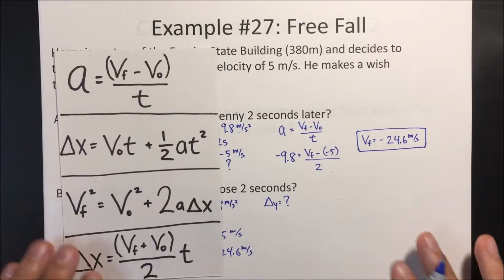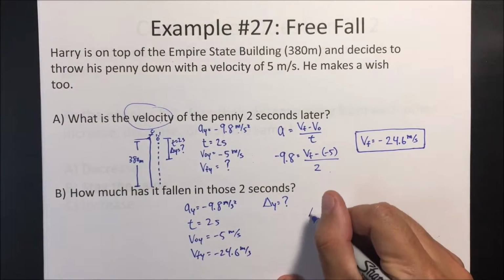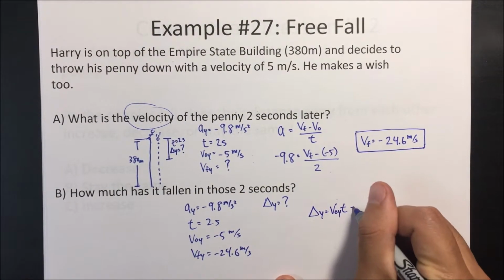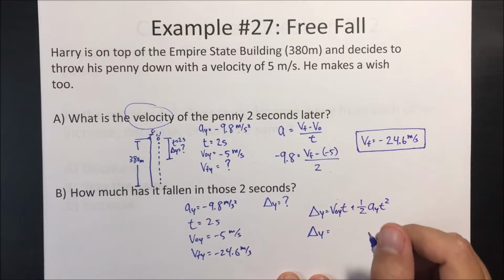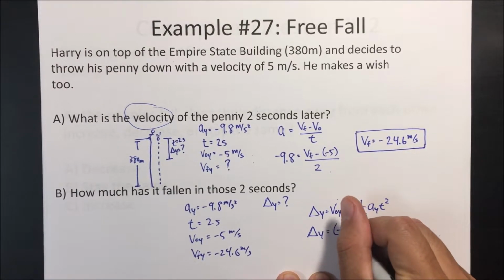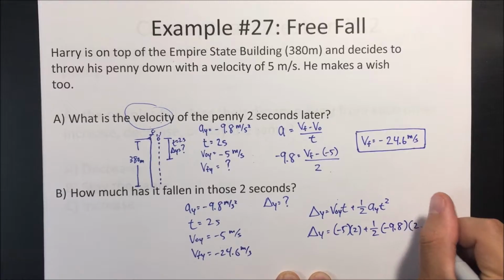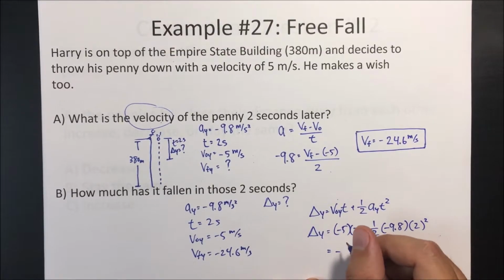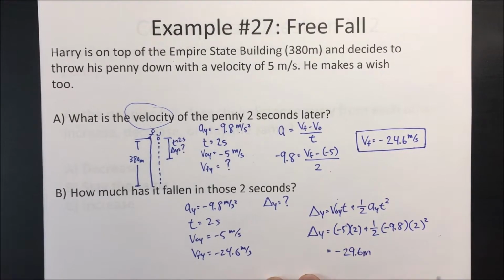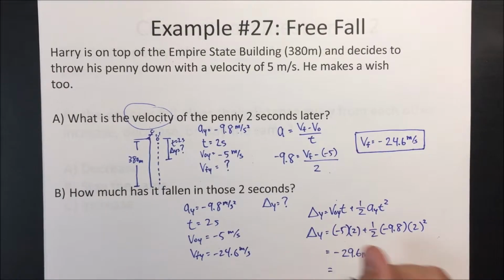We're going to look at our formula sheet, and we have a few options, but I'm going to use this one over here. The displacement of y equals v initial y t plus 1/2 a_y t squared. We get displacement of y is equal to -5 times 2 seconds plus 1/2 times -9.8 times 2 squared. And then we're going to get an answer of -29.6 meters. It says how much has it fallen, so that's just asking for the distance. So I'm just going to change this into 29.6 meters. That's how much it fell.